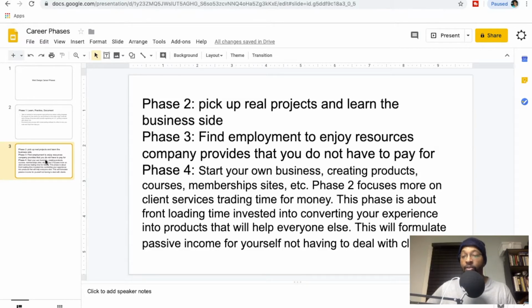Now, phase 3 may actually sound contradictory to phase 2, because that's encouraging you to build your own business. But in the meantime, when I'm saying build your own business, I guess I should say more so freelancing. You're freelancing, but you're taking some entrepreneurial practices to gain clients and that sort of thing. And you actually reach this crossroads.